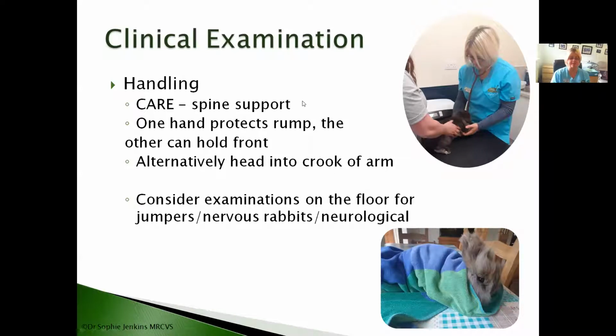So when we're handling them, we really want to support the spine. We need to make sure there's one hand under the rump at all times, and that the other hand is towards the front, protecting the head. You can also often tuck the head under the crook of your arm as you're carrying around, ensuring that they can still breathe adequately, no pressure on the chest, but prevents them from jumping off.